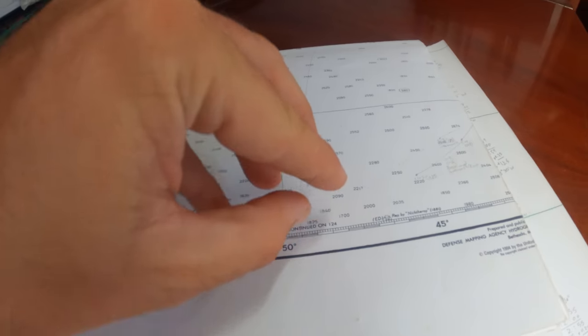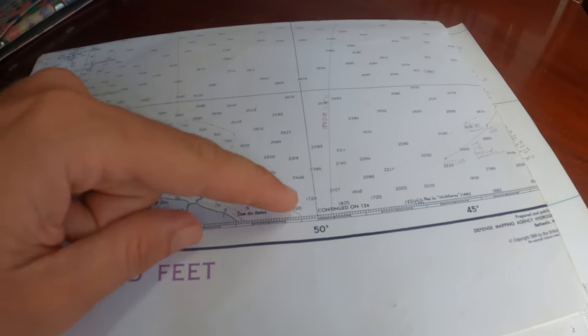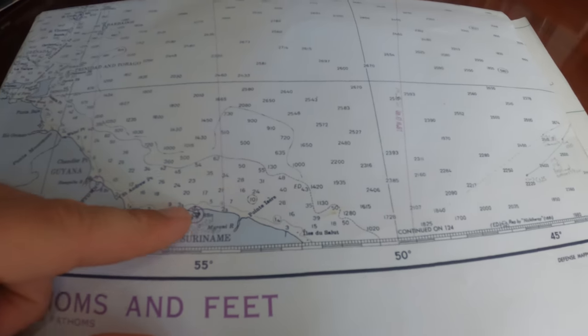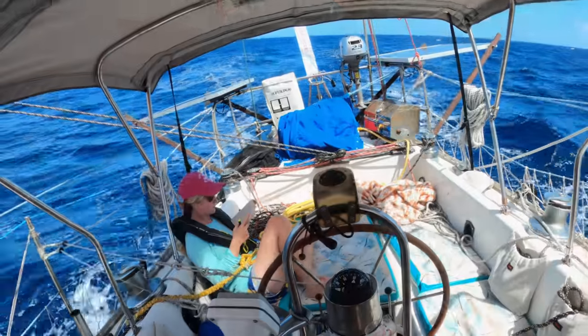So as long as we stay down in this area until we get to South America, we fight that little bit of current, and then we ride the current to Suriname. So that's the goal: use the currents as best we can. We might have to fight some for a little bit, but it's better to fight a weak countercurrent than to try and go back against a very powerful oceanic current.